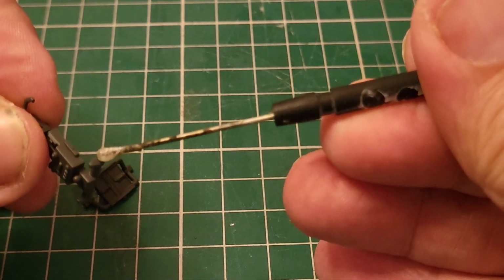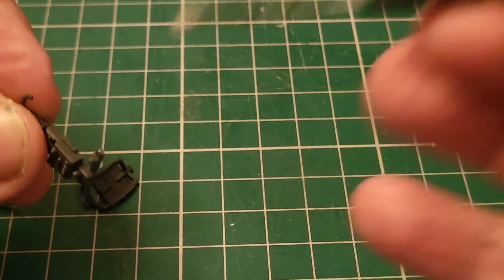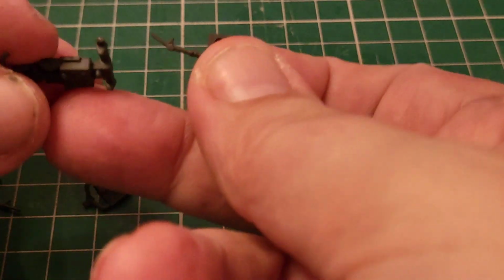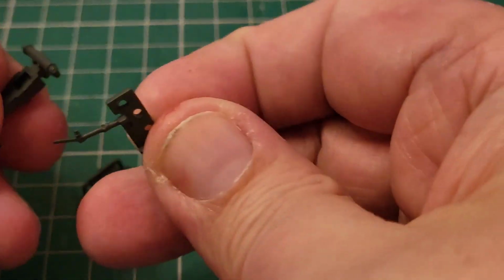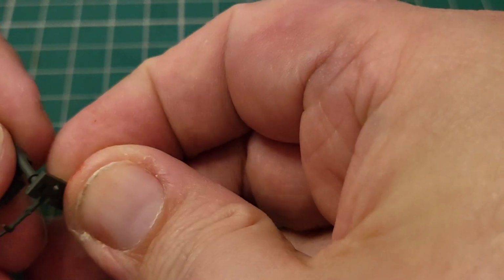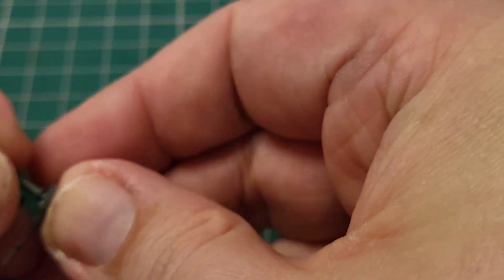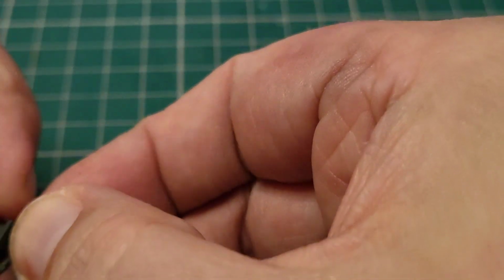Don't need loads. Just going to pop it on the end there. Now this is a D shape, so it should only go in one way, I hope. So we're going to get that one in. I want it in snug as well.